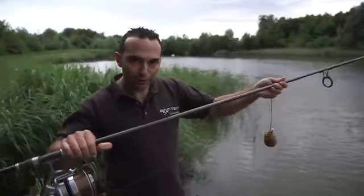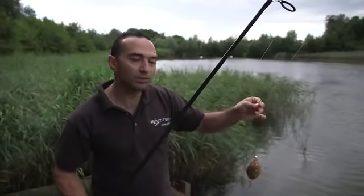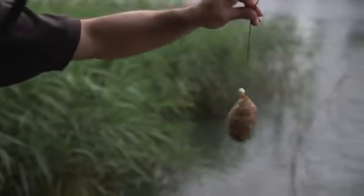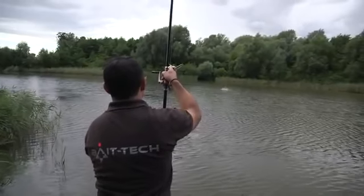I'm using a 12-foot, 3.5 pound test curve rod. I haven't got a shock leader on. I'm only fishing about 40 to 50 yards out. If I was fishing any further, I would definitely put one on. It's quite a bit of weight there, and the last thing you want to do is crack off and leave this on the lake bottom.